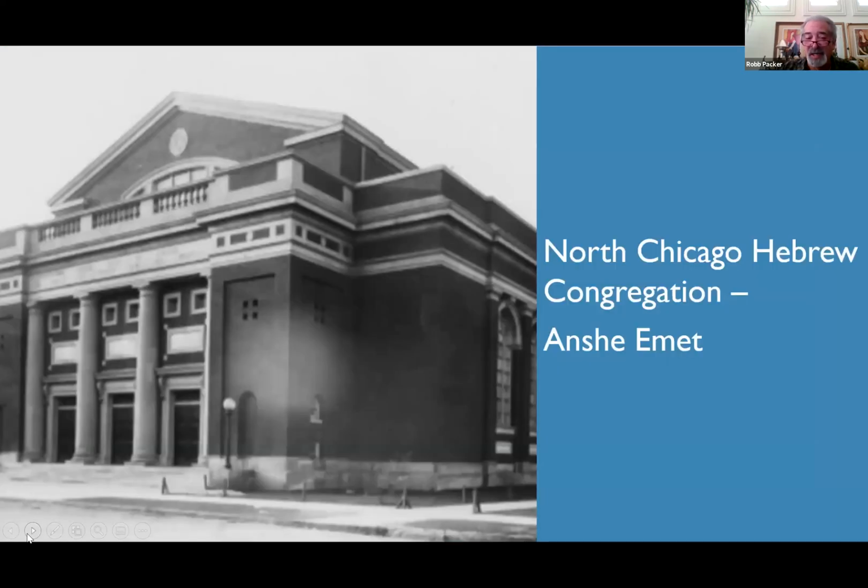North Chicago Hebrew Congregation, which was on Grace on the north side, and in Lincoln on the north side, later became Anshe Emet. But North Chicago, of course, you realize, later became Temple Sholom, and they moved to Lakeshore Drive. But in 1909 to 1911, this was designed by Alfred Altschuler for North Chicago Hebrew Congregation. Anshe Emet took it over in 1929. Not great timing for an expensive purchase. Next, please.